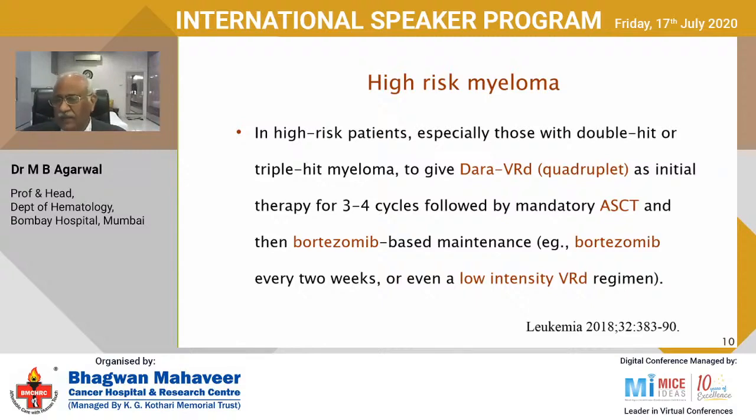And then the maintenance should be bortezomib based and not LEN. It could be either bortezomib every 2 weeks or a low intensity VRD in which bortezomib is given every 2 weeks, LEN is given in the dose of 15 mg, and Dex in the dose of 20 mg per week.